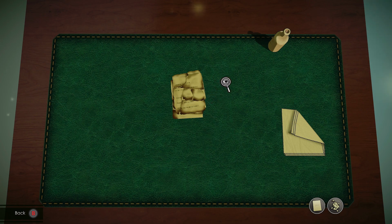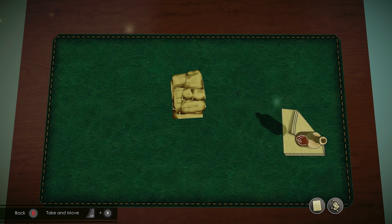Take the bottle and pour it on the cloth, and bring the cloth to put it on the paper. Then inspect and read all four pieces of paper.